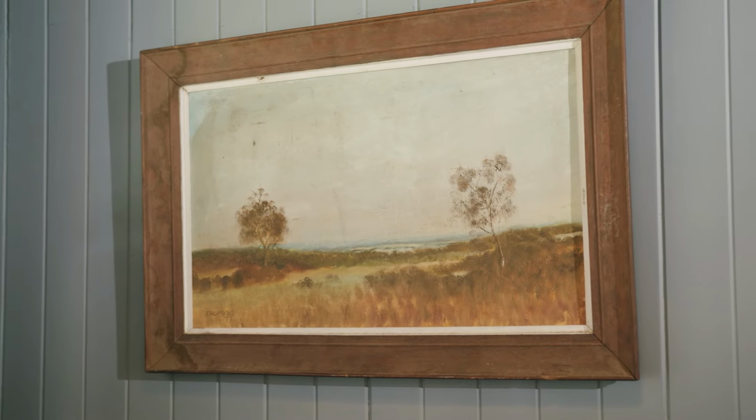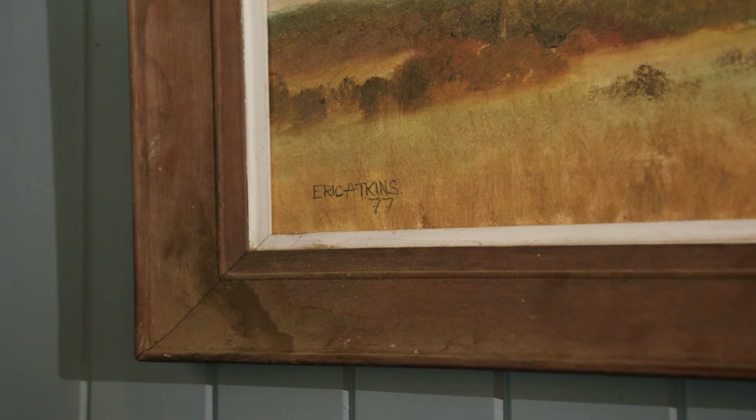I really love the vintage artwork in this space. Georgina, the homeowner, found it at an op shop. And what I love about op shop art is you're able to get an original piece of art that's signed for a very affordable price.